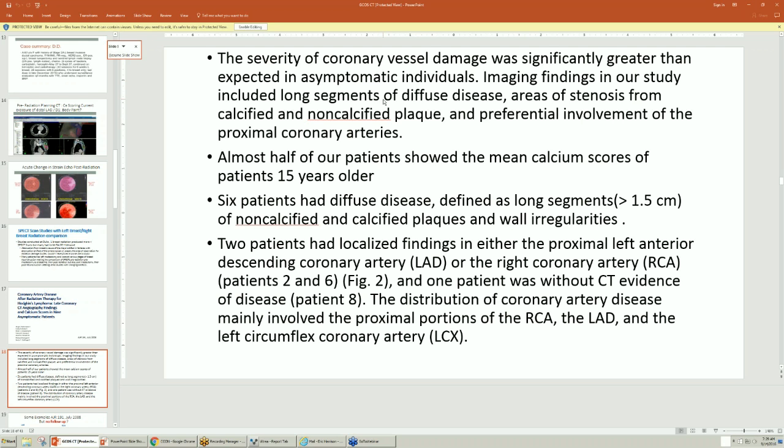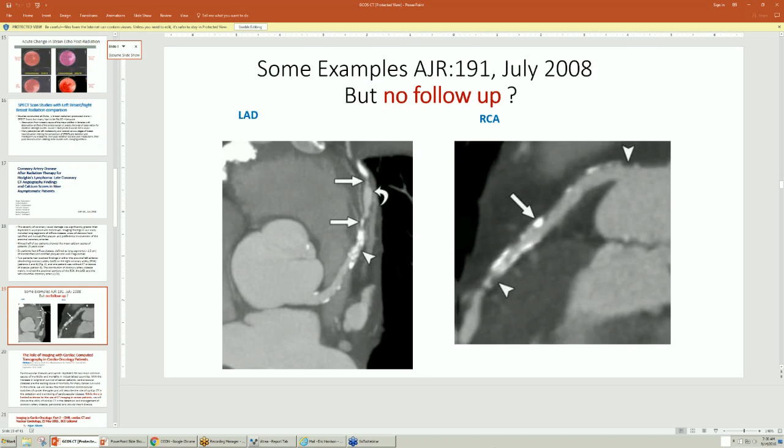Two patients had localized findings in either the proximal left anterior descending coronary artery or the right coronary artery, and one patient had no CT evidence of disease. So the distribution of coronary artery disease mainly involved proximal portions of the right, LAD and circumflex, and they don't say anything about the main left, but main left has always been something I've seen after Hodgkin's disease radiation. So let's look at the images.